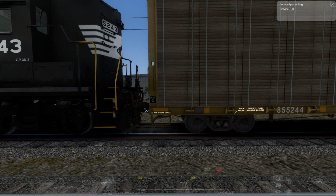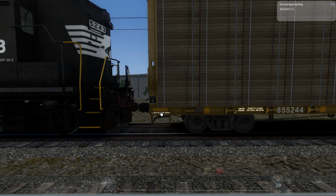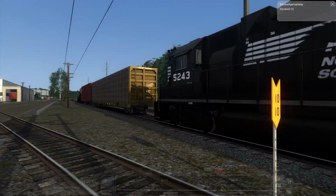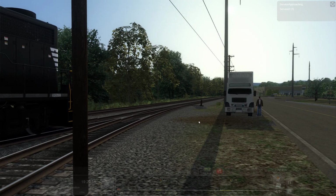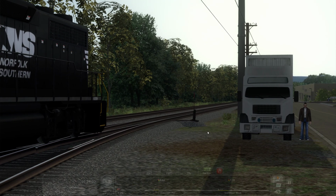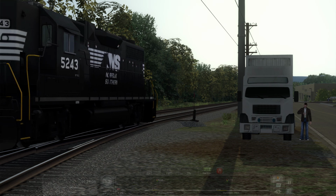Alright, we're going to drop these off. Let gravity take over, do its thing. We're still on a 1% grade right here. We're going to run back by this switch and then back up here. And it's even got its own speed board as well. Love this kind of stuff too, by the way. Any kind of small branch line industry where the rails run over the road, stuff like that. Totally dig it.